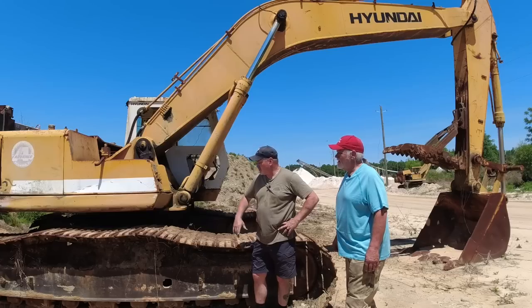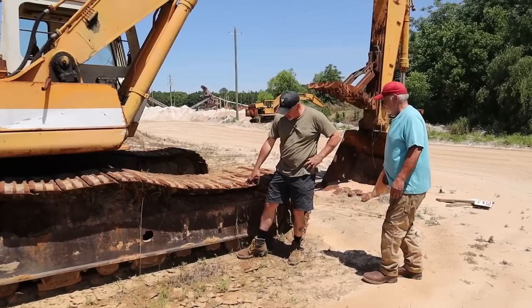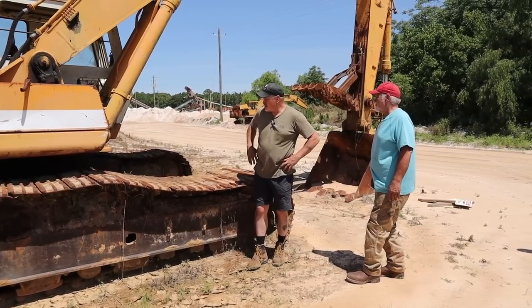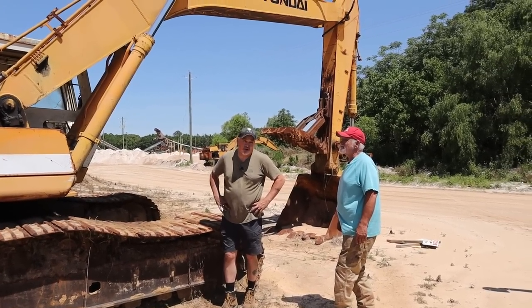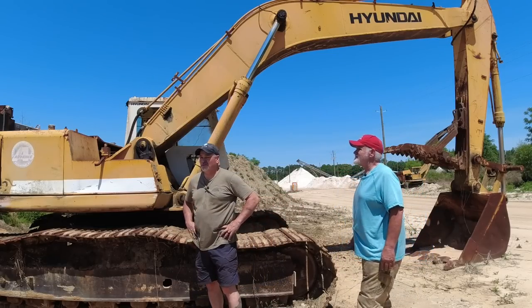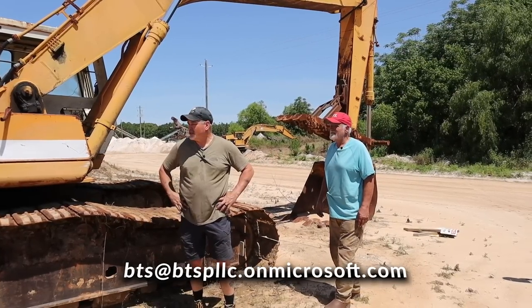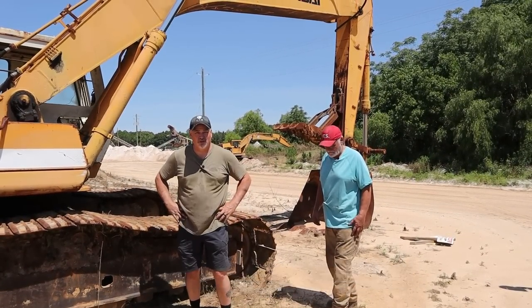I mean, years. You can see how buried the tracks are in the sand here. We don't know if it runs. It is for sale, so if you want, I'll put the information across the screen here, the email of the gentleman that's selling it. You can email him. It's located in Pensacola, Florida.